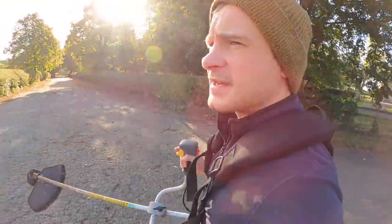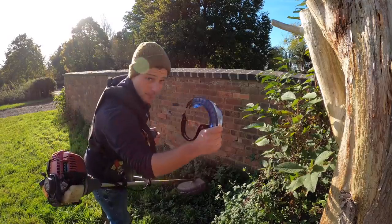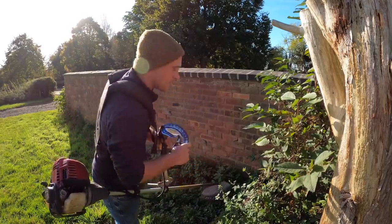Right, going strimming. Got a few areas that need tidying up. I got my goggles. I remember I got told off for not wearing them before.